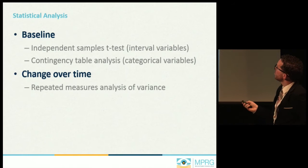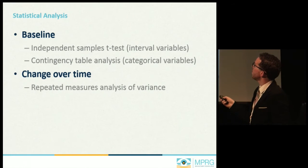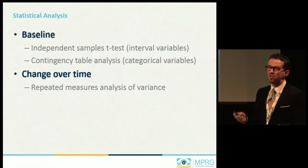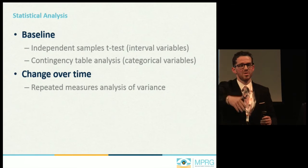And the method that we published before the trial data was available was that for baseline assessment, for interval analysis, we'll use independent sample t-testing, and for categorical variables, we would do the chi-squared contingency assessment. And the change over time is basically, for the non-statisticians, quite simply a repeated measures test, so we can look at different time points.